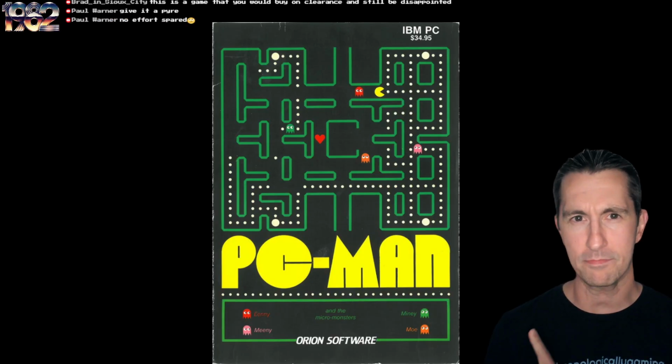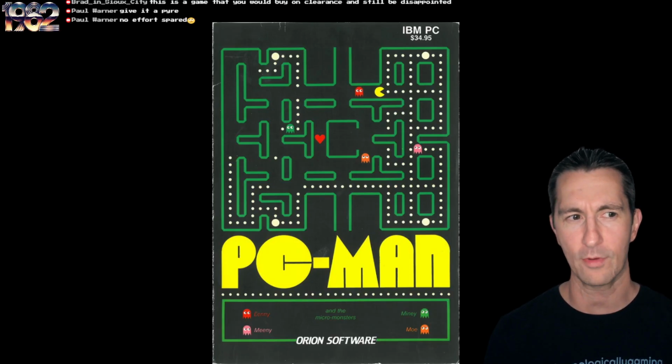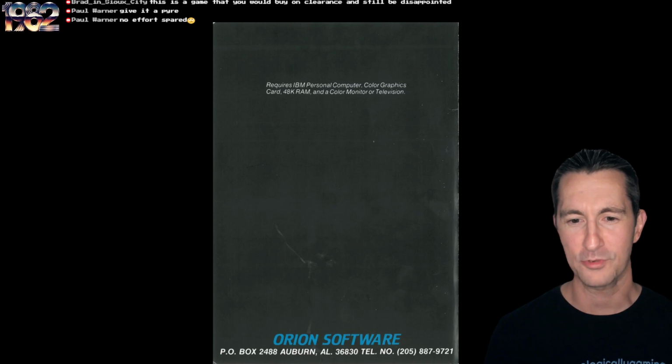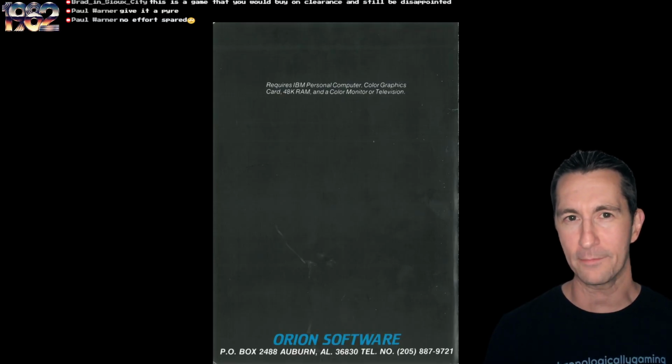Home computer games, it's hit and miss. You don't really know what you're going to get. Plus, on home computers, you can type in your own games from catalogs and magazines. And so $35 means this is a premium home computer game right now. You flip it over the back, this requires an IBM personal computer, color graphics card, ooh, and 48K of RAM. Up to this point in video gaming on home computers, the most RAM or memory we've needed to play any video game has been 64K of RAM. There's been no video game that says we need more than 64.